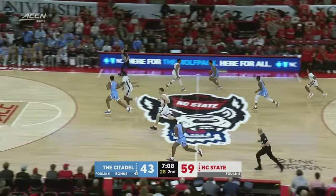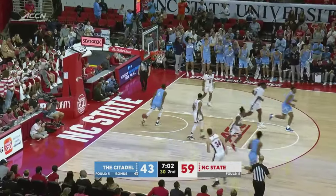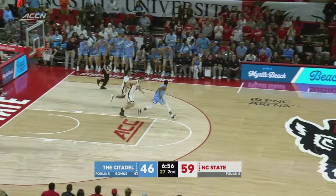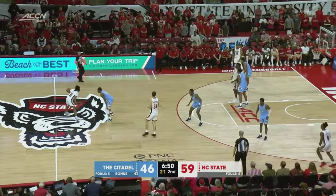Looking to drop a dime there to Breon Pass. Instead, it's a turnover. Bulldogs trying to make something happen. It's Christian Moore in transition. And that's a great job by A.J. Smith, getting that paint touch. We've talked about it multiple times. The best shots come from that paint touch, and then makes the right play. Just the eighth NC State turnover. The Citadel make them pay.